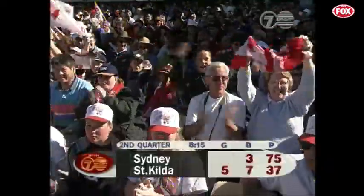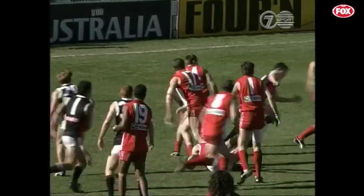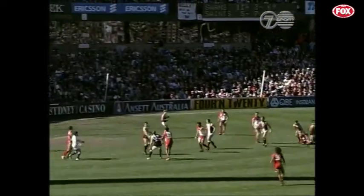Yes, they have plenty of players forward there. The Swans, I mean, they're just doing everything well. Carey is now in the ruck. You know, I suppose the one thing it does is Stafford's having a little bit of a spell out of the ruck, back on Everett at the moment.